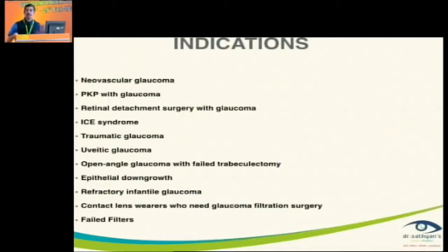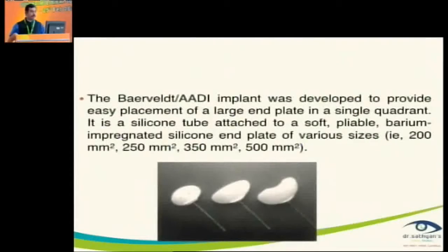But one thing which I wanted to tell you is about this RD device or the Baerveldt. Where I am not comfortable is glaucoma in aphakia. In these patients we have to be very careful in using these non-valve devices, where the IOP is going to be much lower and there can be more complications. Otherwise, the indications are almost the same for both valve and non-valve devices.